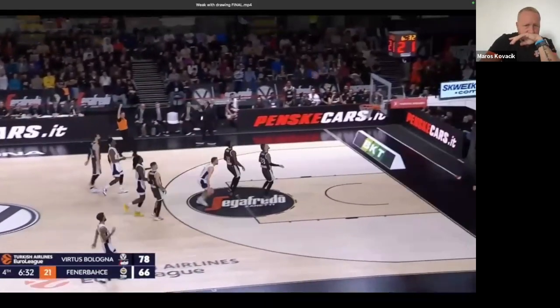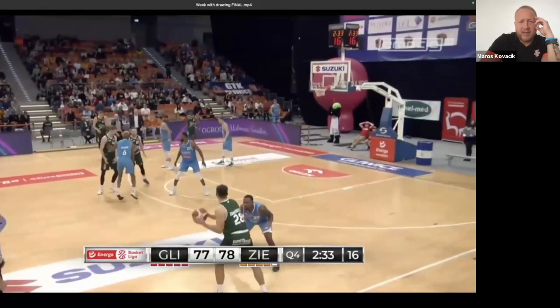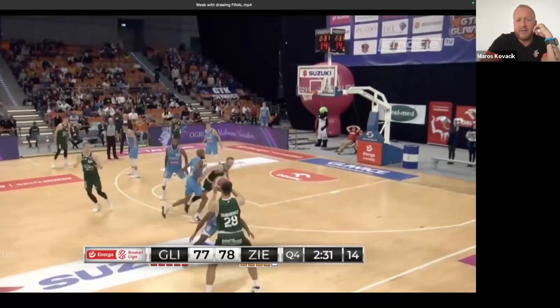It's going to be a foul. Guduric toss to Ferguson. Maybe there's a screen away, but we have a side lock forcing into the traffic. Great defense by Ferguson.